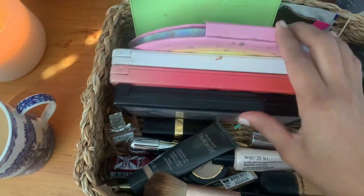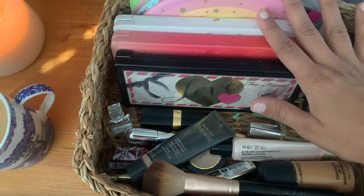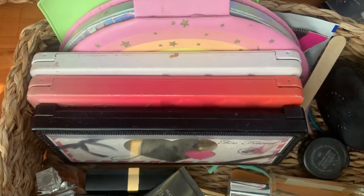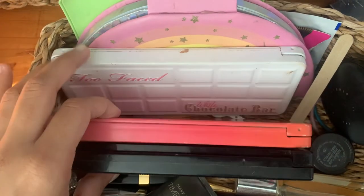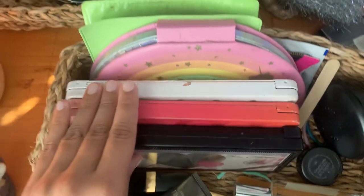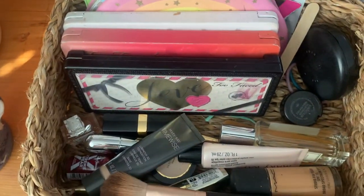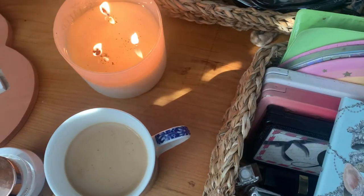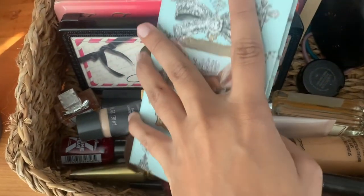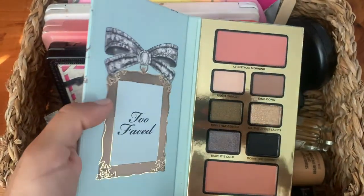Here I have more makeup palettes too. So these are, I'm a Too Faced girl. So I think I'm gonna use, well, that one I always use. Let me go grab it and I will show you. Okay, so I got it. This is the one I'm going to take.